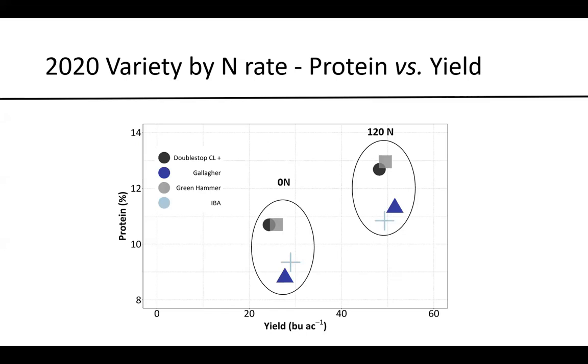And when we look at the protein and yield relationship, we have grain protein concentration here on the y-axis and yield on the x-axis. And you can see here at the zero N, even when no nitrogen is applied, just that natural nitrogen coming from the soil, varieties are different in protein. Here we have Gallagher and Iba, and here are Doublestop and Green Hammer, and you can see a significant increase in protein for those varieties. And very interesting is that some varieties at zero N have the same protein level as other varieties when nitrogen was applied. So it is very interesting that just the genetic component of those varieties gives the ability to produce protein, even when no fertilizer is applied.